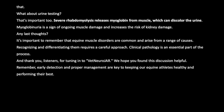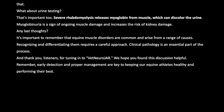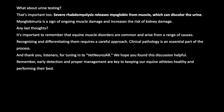Remember, early detection and proper management are key to keeping our equine athletes healthy and performing their best.